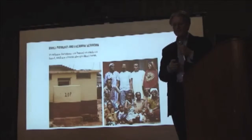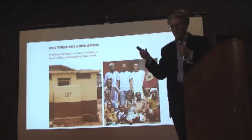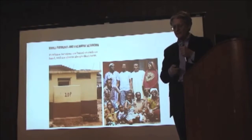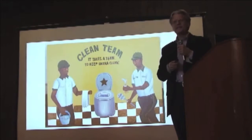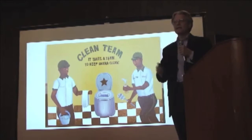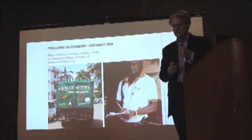And so they did some tests and found that people said they didn't want to have a service to empty the tanks, but in the end they didn't. They just dumped the tanks outside their door. So that didn't work. But they learned, and they experimented with a little subscription service. They created a little team and came around a couple times a week and cleaned the toilets and emptied the tanks. And people were willing to pay a small amount for that, and a business was started.